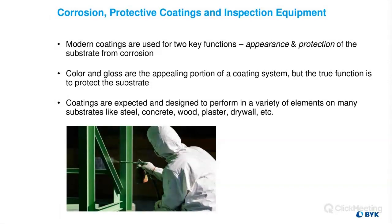So when you talk about coatings, in today's terms, you're thinking about two things. You're thinking about appearance, gloss, color retention. What gets lost a little bit is that coatings, whether it's on a bridge or tank or lawnmower, as we learned during the last presentation, are really there to protect the substrate from corrosion. Color and gloss are the appealing part of the system, but it's really there to protect the substrate, whether it's steel, concrete, wood, plaster, even the walls in your house. The paint is on that drywall for a reason, to make it cleanable, durable, etc. Paint is all around us, and it really does play a large portion in our lives.